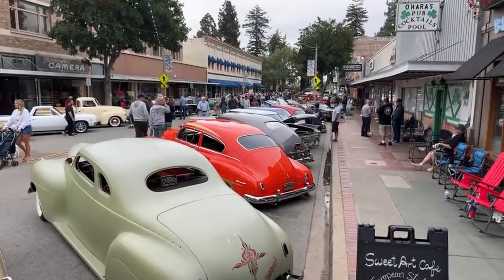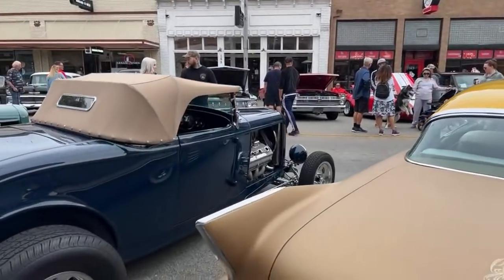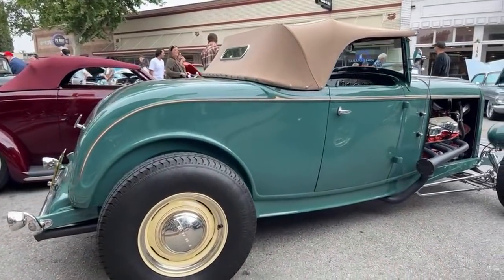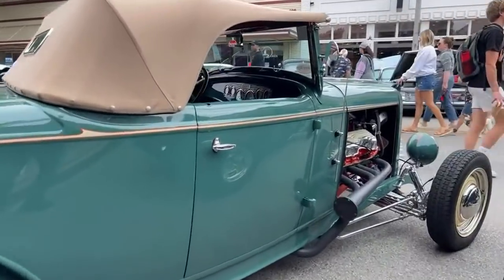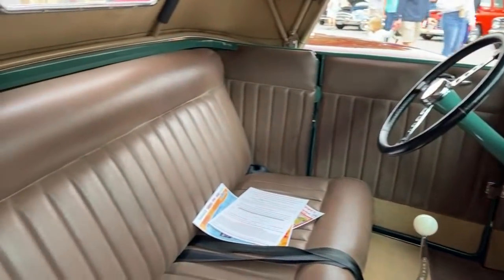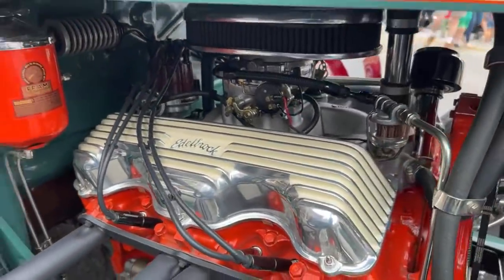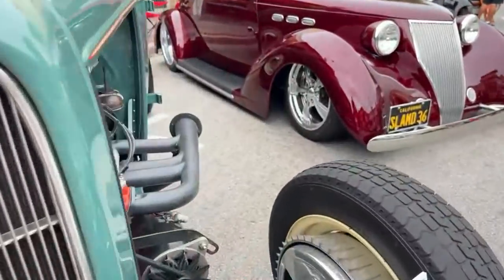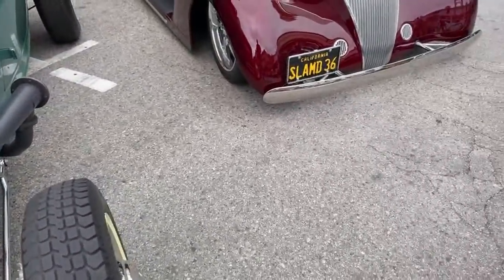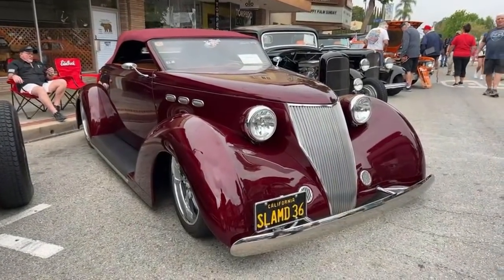But this show is just phenomenal. And like I said, architecture and everything you can enjoy here, the shops, the food places, the restaurants. Oh, here's the 32 that Ed was talking about with the 409 in it. Look at this thing. Oh, yeah. I don't want to get too close. 409, baby. Look at those brake drum setups. Well, they're hiding the real thing. And then you got this cool thing right here. Slam 36. So much to see.